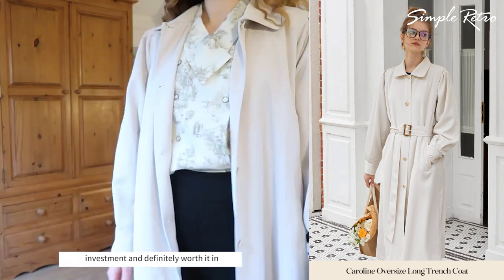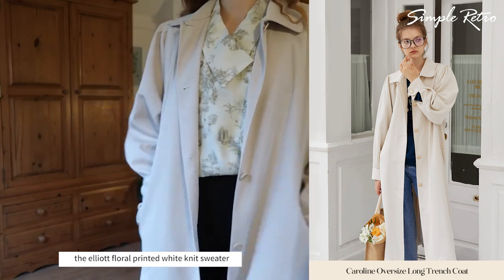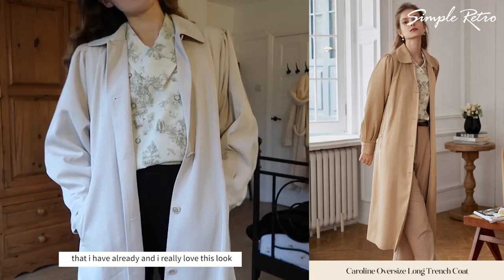So I really think, in general, a trench coat is a must-have in your wardrobe. It's something that never goes out. Trench coats have been around for ages. They will be around for ages. It's such a good investment and definitely worth it.